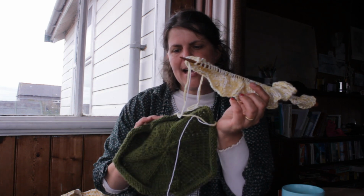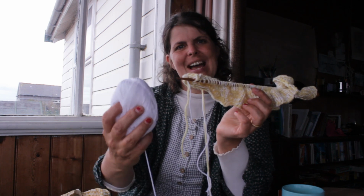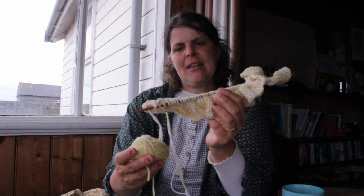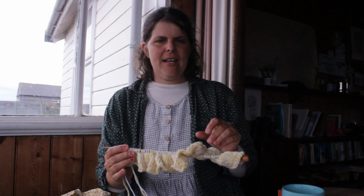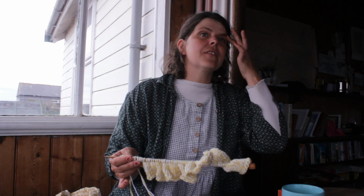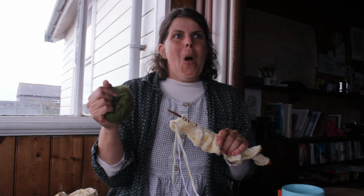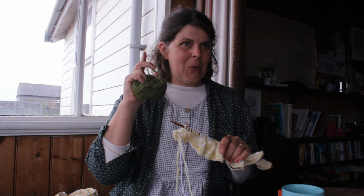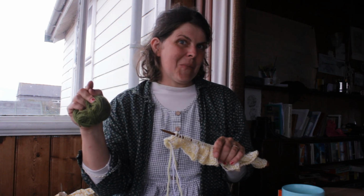And I added leftover cotton from Freddy Frog. This time I'm adding this white cotton with the yellow, because I want to sturdify the bag. I want to make it quite thick, and the pattern by Imi calls for Aran weight yarn, and I didn't have an Aran weight, so I held this double with the cotton that I had left from the frog, which was a made to order thing.